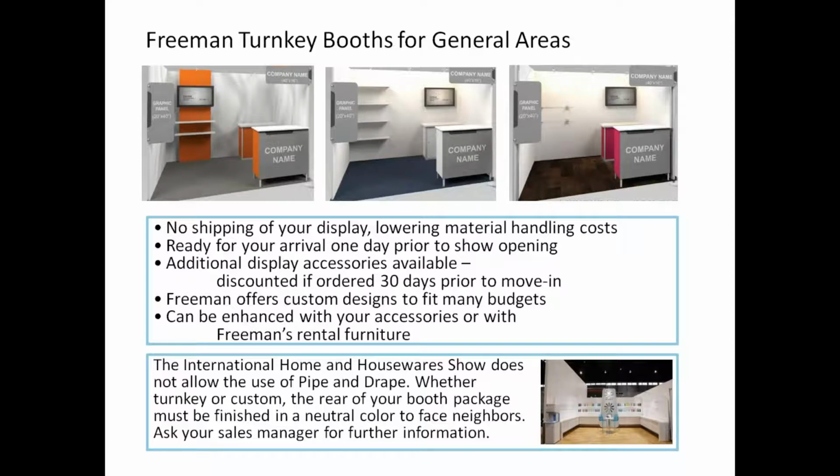There is no shipping required of your display, and it's lower material handling costs if Freeman provides your turnkey booth. It's ready for your arrival 1 day prior to the show opening, and additional display accessories will be available, and they're discounted if they're ordered 30 days prior to move-in. That brings us to February 1.